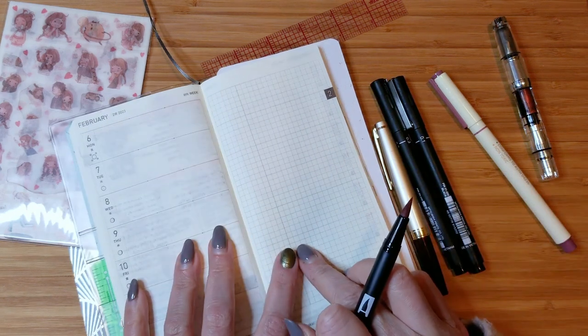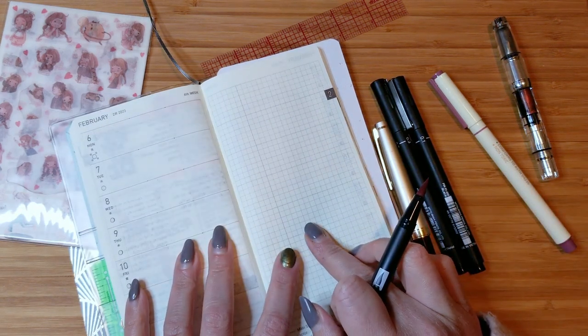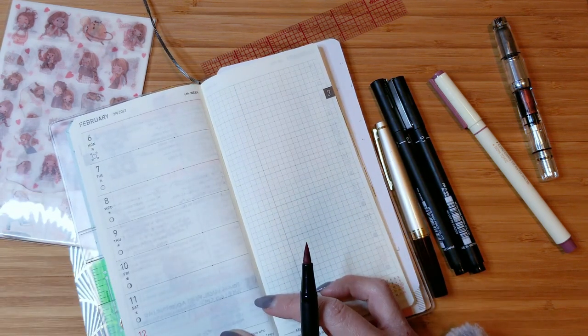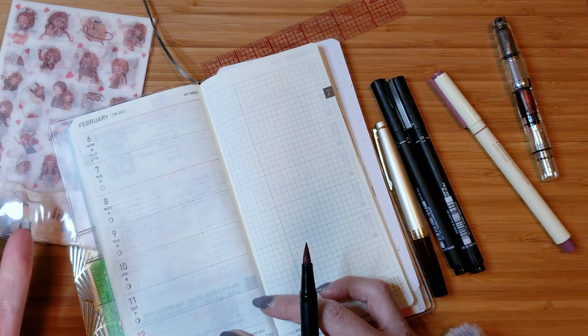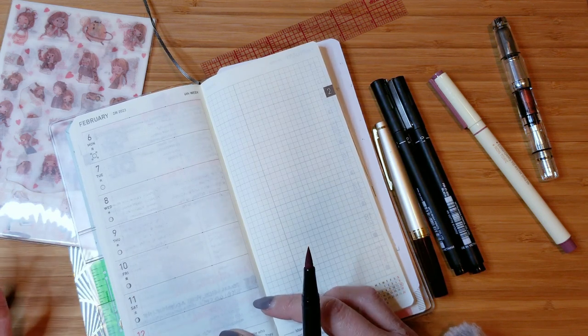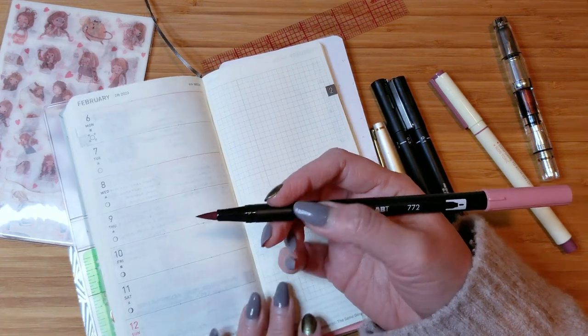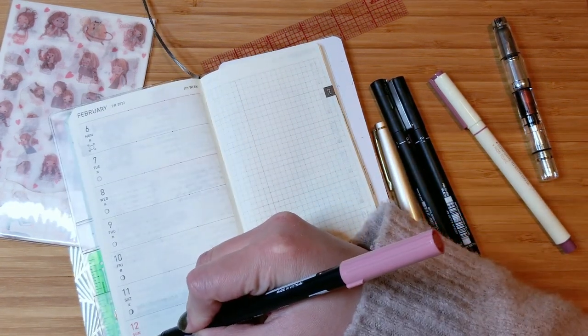So the thing that I'm thinking I'm going to do a little bit differently is, one, I'm going to start re-highlighting the days. I had been doing that last year, and then I just kind of skipped it so far this year. I don't know why, but it does add a nice little pop of color, and it's just something super simple.